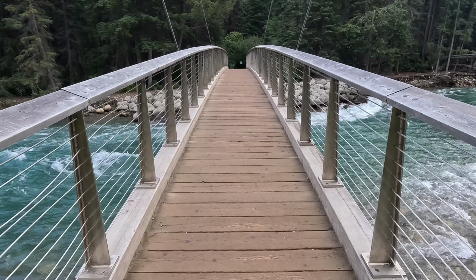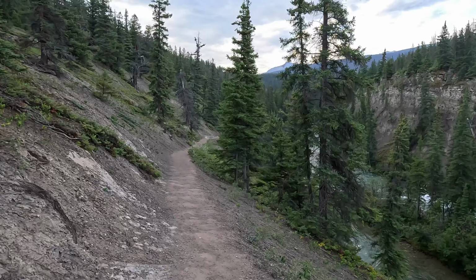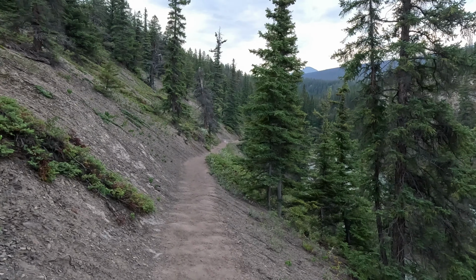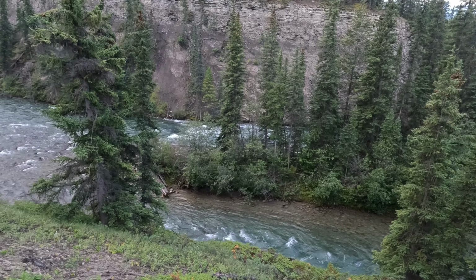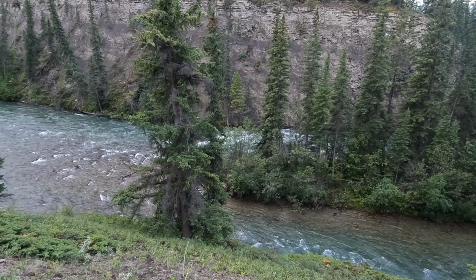Maligne Canyon is located in Jasper National Park, so you are going to need a Canada Parks Pass if you're going to hike here, but it's only a 15-minute drive from the town of Jasper, so it really doesn't require much travel time to get here. Right. It's a little chilly this morning, so we've got our light jackets on, but it's supposed to warm up later. It's kind of nice in July to be a little chilly. That's right.